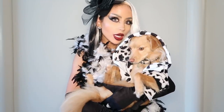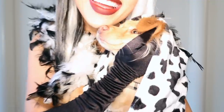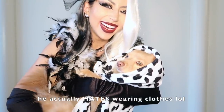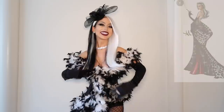And of course the best accessory of all. Look at you, my gorgeous honey. You are the star of this costume. There might be 101 Dalmatians, but there's only one Georgie pie. I love you. Oh, honey, I love you so much. You're the best little Dalmatian babushka in the world.